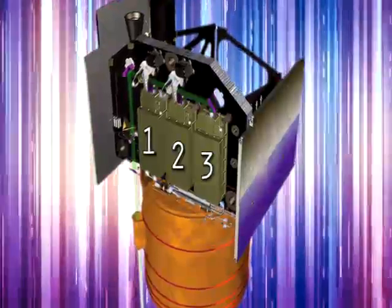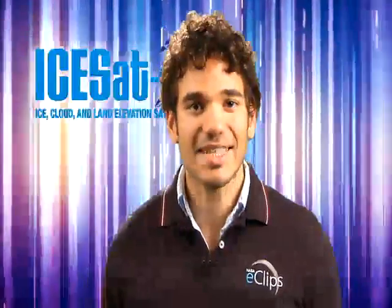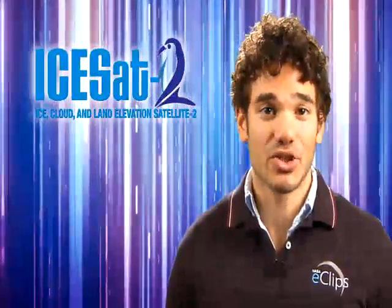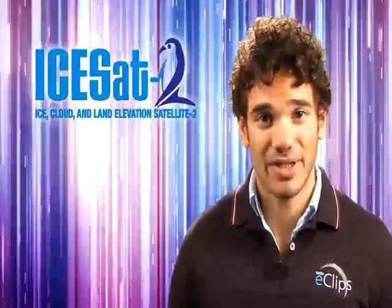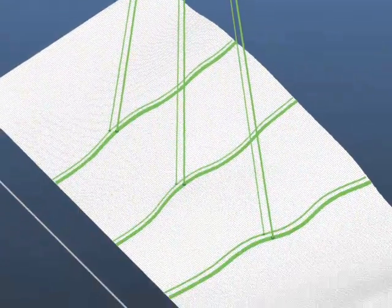ICESat carried 3 lasers that operated one at a time. Just like ICESat, ICESat-2 has multiple lasers to ensure long-term operation. The lasers shoot a single laser pulse. The pulse then splits into 6 separate beams. What's the advantage of this multi-beam technology? Let's turn to the experts to find out.